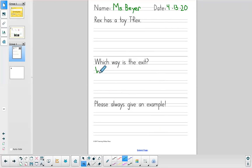I will write it first on the top line. Then once I'm done writing the whole sentence on the top line, I will move down to the second line. Then once the second line is complete, I will move down to the third line. So we are practicing writing each sentence 3 times. I notice that I am going nice and slow.